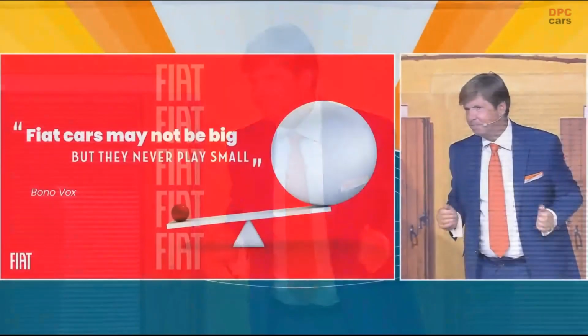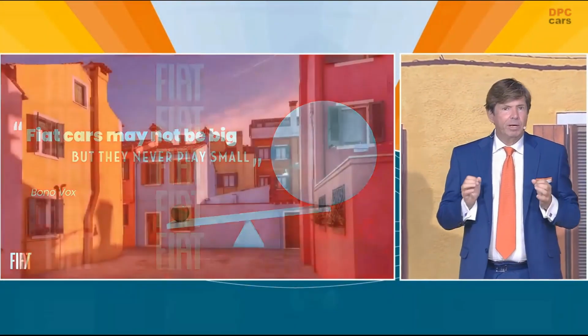And thank you, Bono. You see, I love that. Fiat cars may not be big, but they never play small. This is so true. That's our philosophy. So we are really proud to keep supporting Red. I think marketing with a cause is very Fiat. It's very Fiat because relevance is very Fiat. So now, let's bring on the new all-electric 600 Red.